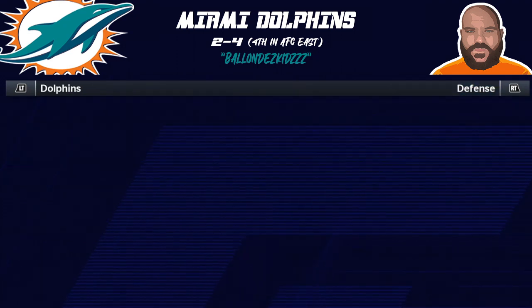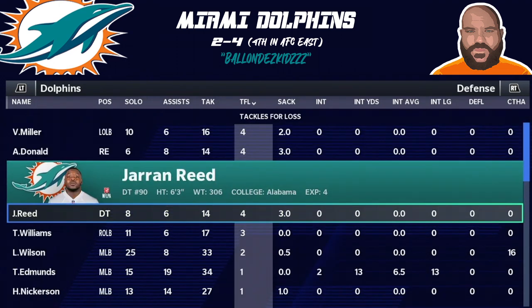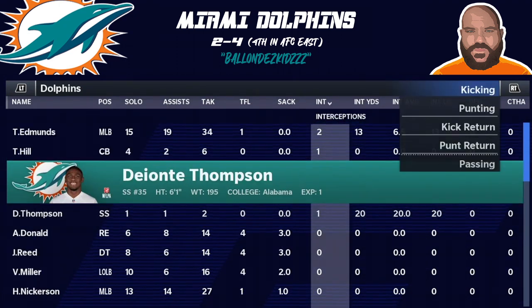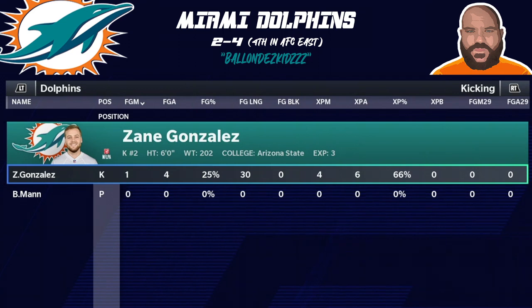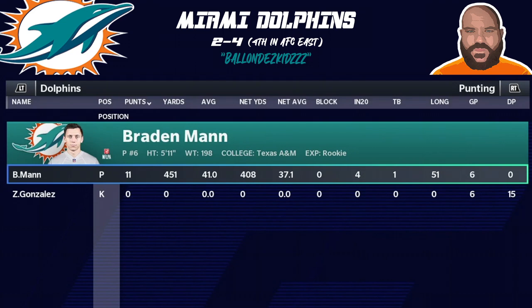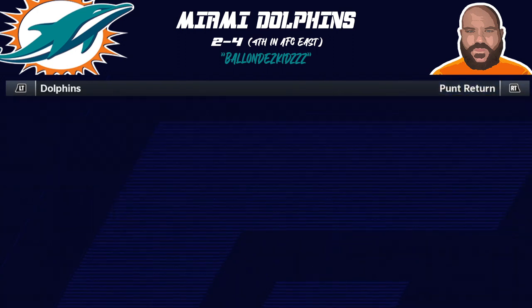On the defensive side of the ball, Tremaine Edmonds is their tackle and interception leader, while Aaron Donald and Jerron Reed each have 3 sacks. In special teams, Gonzalez is having trouble getting the ball to go through the uprights, but their punter is getting tons of work with 11 going for 451 yards. The return man, KJ Hamler, is averaging 22 yards per kick return. That's a wrap on the Dolphins.